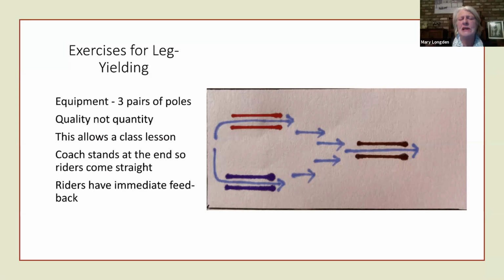And it's really nice because the riders have immediate feedback. You hardly have to say a thing. And the other thing that I like about it is that the riders then learn what aids they need to keep the horse straight. And then they'll find that one way the horse gets too much bend, but it's dead easy to get across. And the other way may be more correct, but they don't quite get to the poles. So it's a really nice exercise.